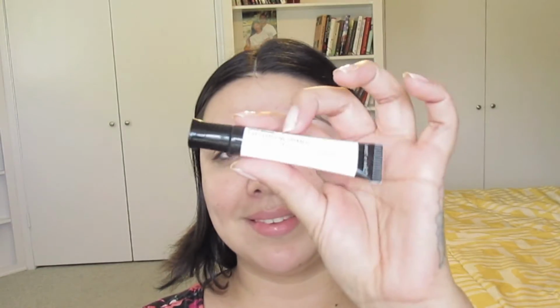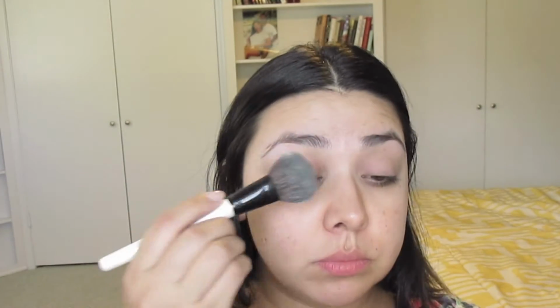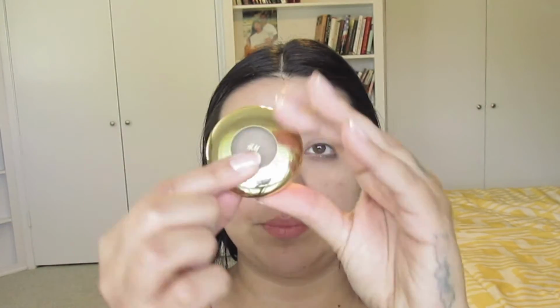The first thing I'm going to do is apply my eyeshadow primer. This is very important when you're going out because you don't want your makeup to crease off or wear away. So this is really going to extend the wear time. I'm going to use a translucent powder and just set that. This is important to make sure your eyeshadows don't skip.